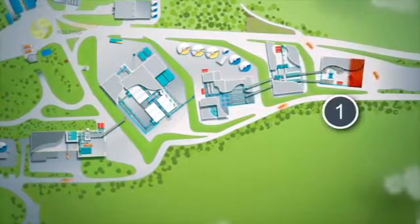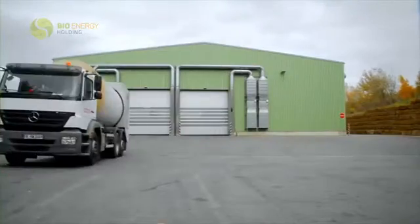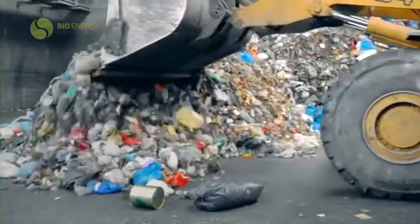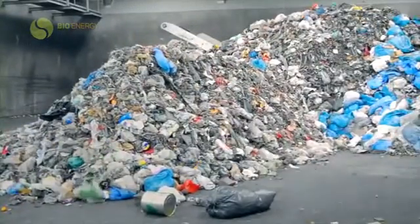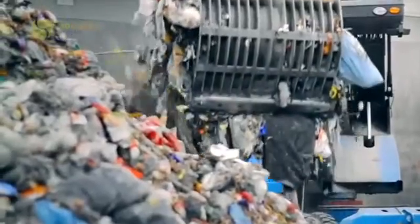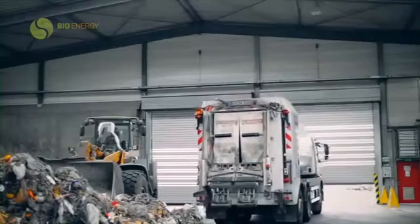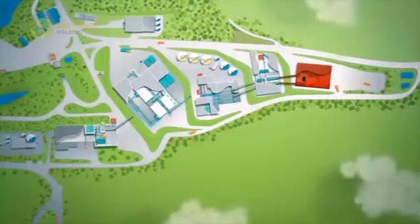The first step is the intake of waste. The delivery hall. This is where the waste begins its journey through the MYT facility, and also the last point at which it can be plainly seen. A digger loads 2 conveyor belts equally with the waste that has been delivered and sorts out large impurities and recyclable waste. The checked waste then proceeds in metered quantities to step 2.